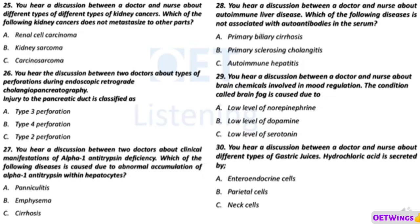Question 28. You hear a discussion between a doctor and a nurse about autoimmune liver disease. Now read the question. Hello, doctor. What are the autoimmune liver diseases?